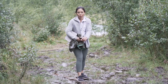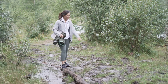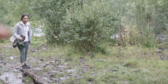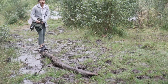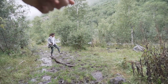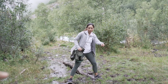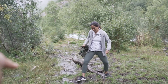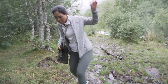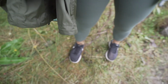Be careful, Melissa. Which way shall I go? Go over that. This way? Well, I went over this. That was not a good idea. Went over what? The log. So you want to probably go left. Yeah. Here, left. No, over here. These little rocks right there. Yeah. No. Oh, almost made it.